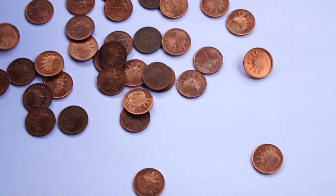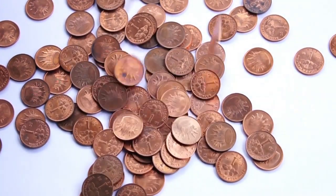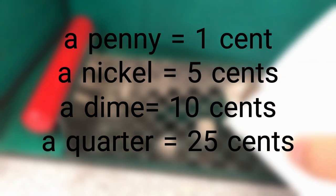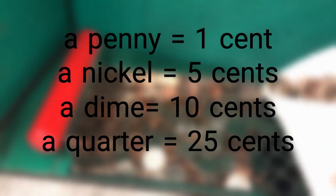First, let's talk about coins. Coins come in different sizes, shapes, and colors, but they all have a value. For example, a penny is worth 1 cent, a nickel is worth 5 cents, a dime is worth 10 cents, and a quarter is worth 25 cents.